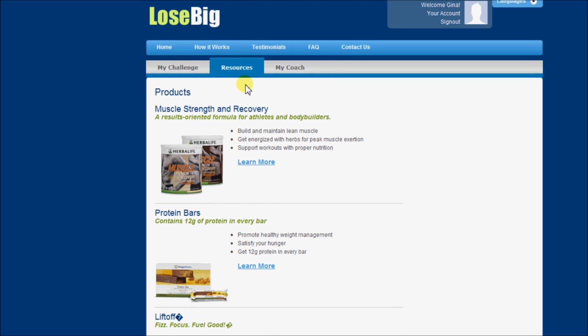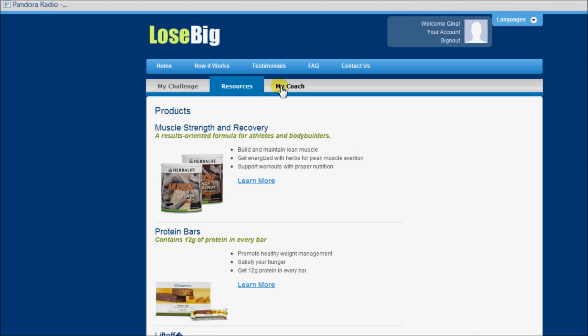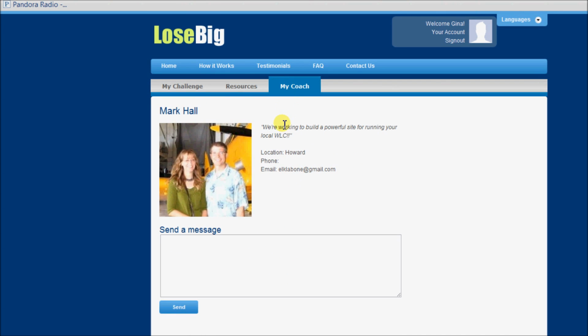They do have a place here where they can contact you. You can put your phone number in here for them, your email. They can send you a message right here from the website, and that gives them some information that they can use to contact you.